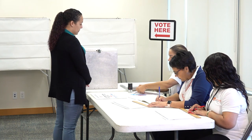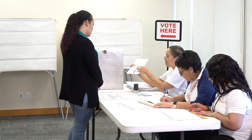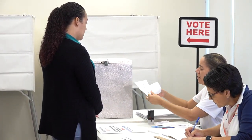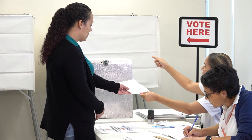Good morning. Please place an X to the right-hand side of the candidate that you choose. Okay. When you're finished with marking, return it to me folded like this. You can use one of the booths right there.